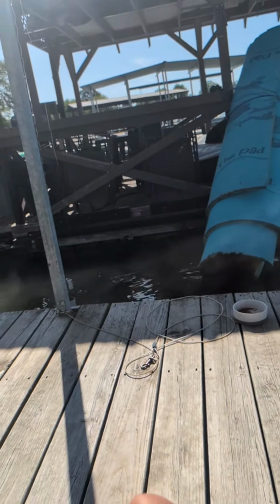Watching this rod, it's like getting messed with.